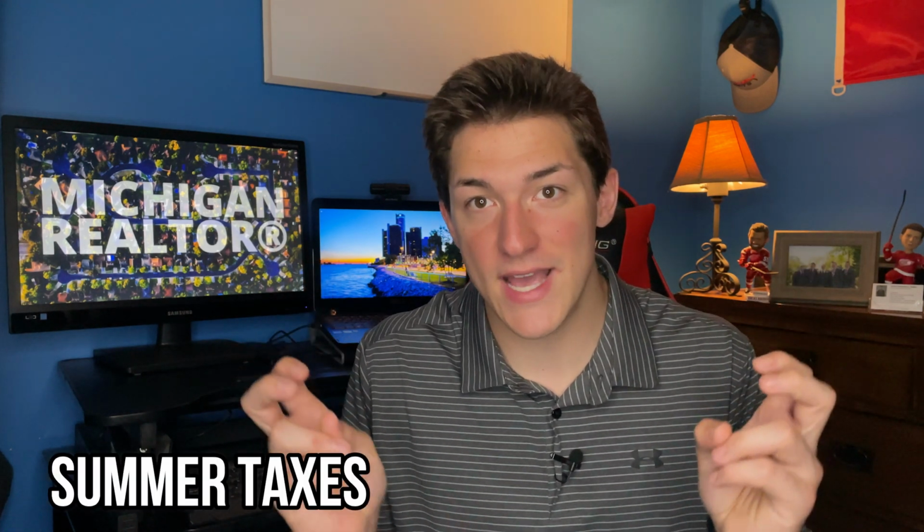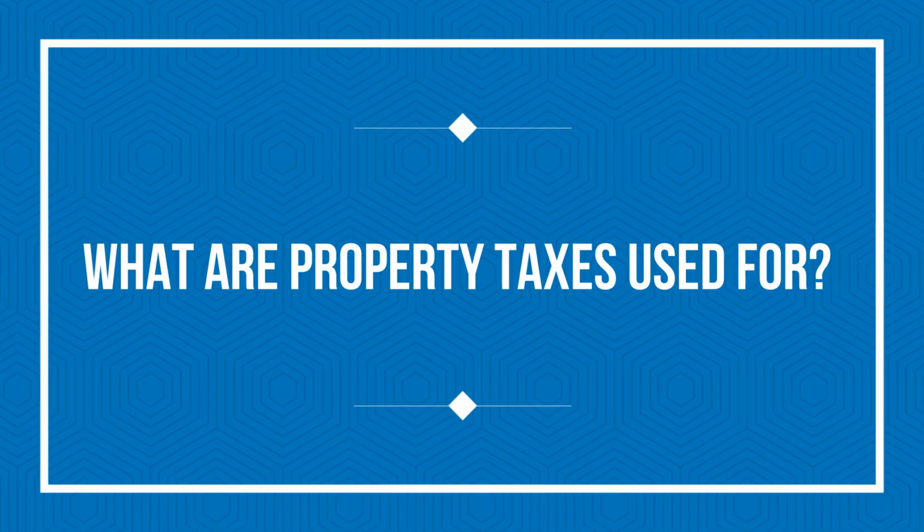Michigan property taxes are billed twice a year, one being on the 1st of July and payable without penalty or interest by September 14th, which would be your summer taxes, and the other being the 1st of December and payable without penalty or interest by February 14th, winter taxes. You may be wondering why summer taxes are substantially more than winter taxes, and the answer comes from the next question. What are property taxes used for?